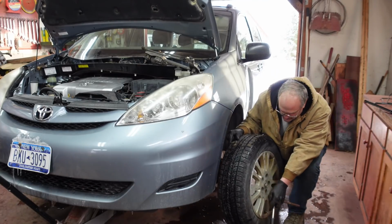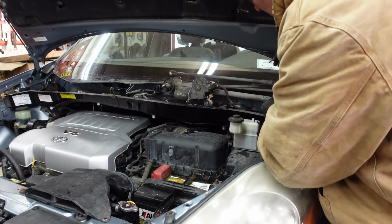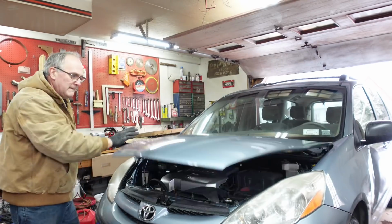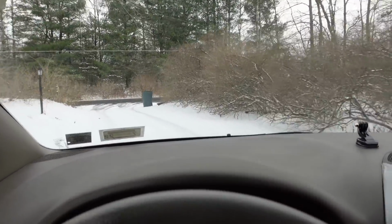And I can put the wheels back on, let the car down, put all this business to do with the windshield wipers back on, and put this shield back on. There we go. Last thing to do is take it out for a test drive, make sure the wheels don't fall off. Oh, I likey. No noises anymore. Except for my chair squeaking.